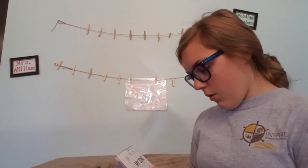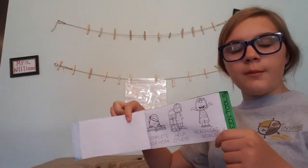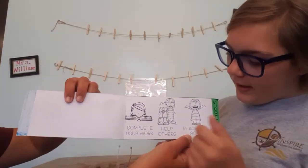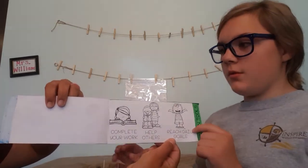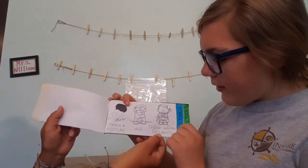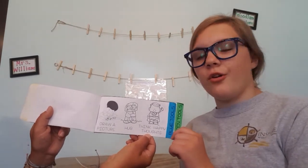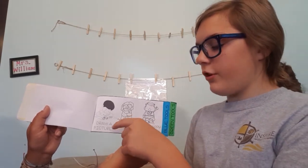Okay guys, so if you are in the green zone, you are probably feeling pretty happy, kind of good to go. And so you might be able to complete your work, help other people, or reach your daily goals. I show my hand signal. Yeah, and the hand signal is like this. So that is the green zone hand signal. And then if you're in the blue zone, you might be feeling kind of sad, unhappy, upset, like tired, and you might need to think happy thoughts, get a hug, or draw a picture. So this is the hand sign for blue zone.